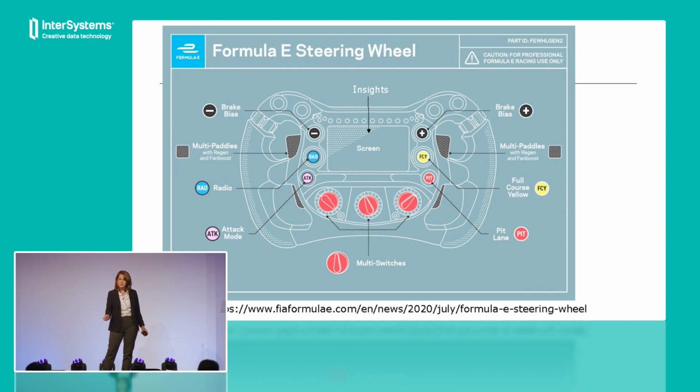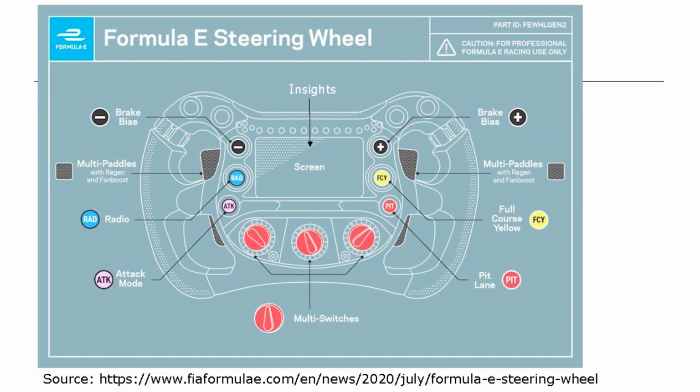So this is the diagram of the Formula E steering wheel, and it's really a combination of insight and control. And I think that's really interesting. The original steering wheels were actually wheels, right? But what they've done over time is built on that history, and now the driver has insight inside that wheel about the health of the car and even the health of the driver, so that they're monitoring everything about what's going on as they're running their race.